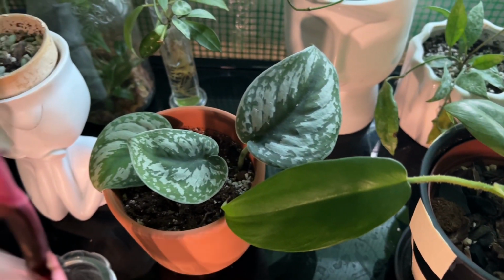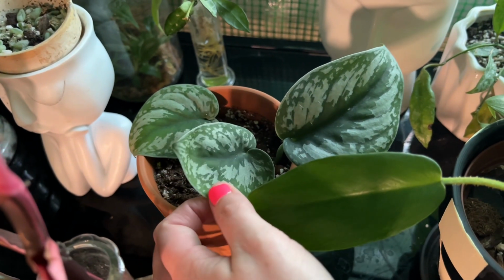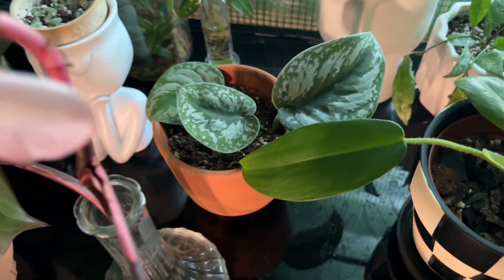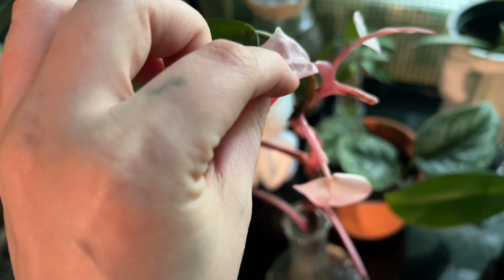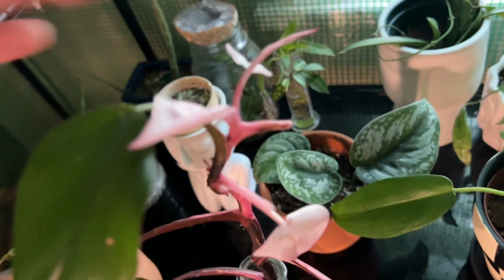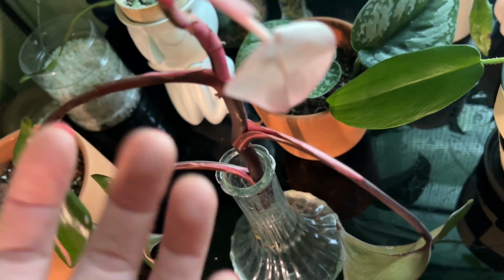Here right in the middle I have my Scindapsus exotica that was in a terrarium. That's why the leaves look absolutely perfect, and it's adjusting pretty well, keeping it watered very good. An experimental cutting, trying to save, if anything, Pink Princess. The roots look really good, really white, but I don't know. We'll see. I don't know if I should cut more off.